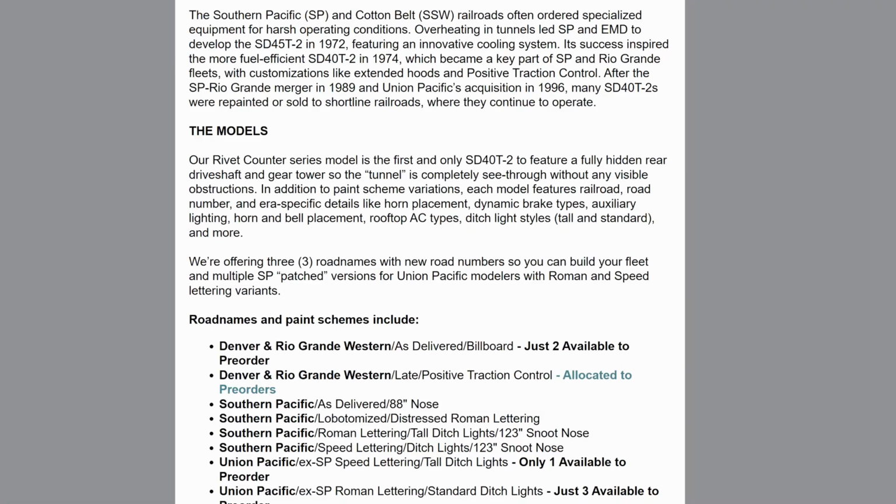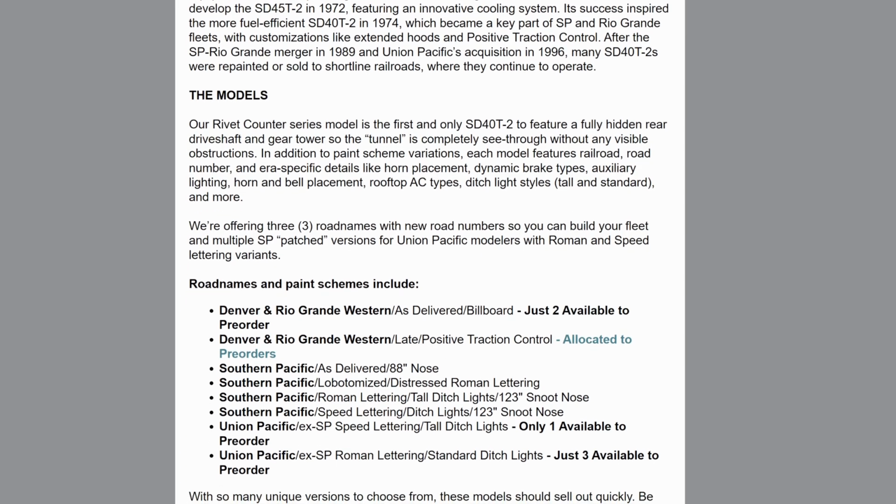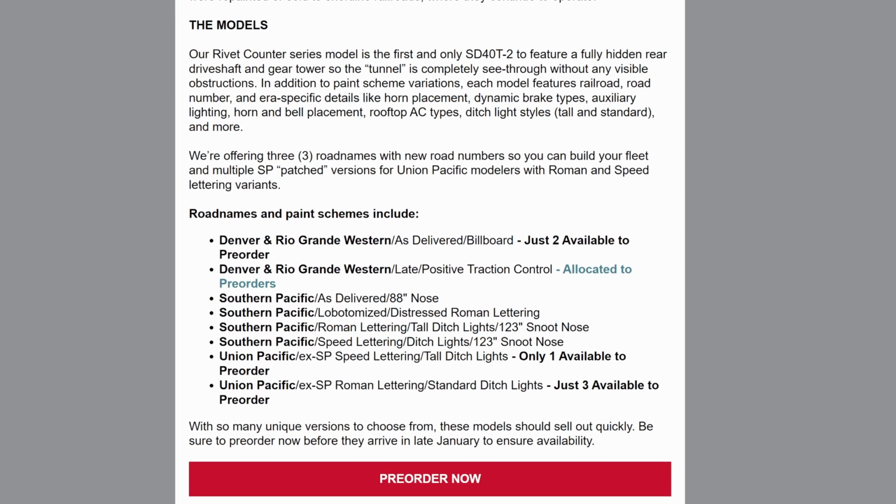Athearn is also coming out, or just came out, with some SD40T-2s in their standard, what used to be the ready-to-roll line. Those came with Econami sound and such. These have the full LokSound V5 and capacitors. And additionally, the big thing, and why I went with this model, even though it's about $100 more expensive, is that the whole drivetrain is hidden in the rear intake section, which I think is really cool. And I've wanted this model for a while just because of that really cool implementation of the drivetrain.